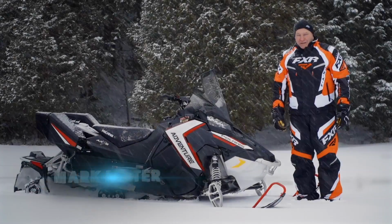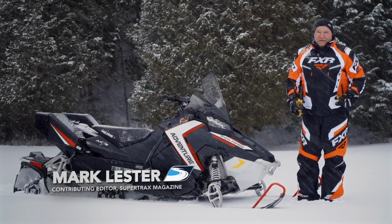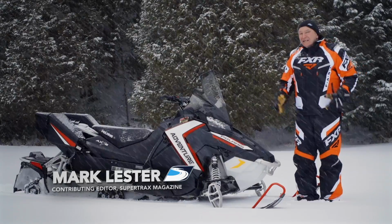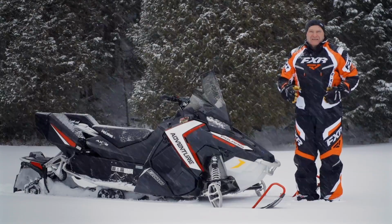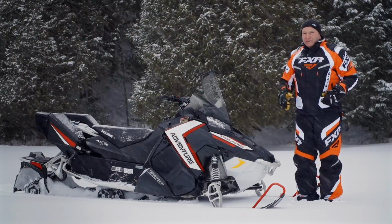The adventure segment is the newest genre of snowmobiles in the snowmobile industry. It's interesting to note that both Polaris and Arctic Cat jumped in at exactly the same time, about 4 model years ago.